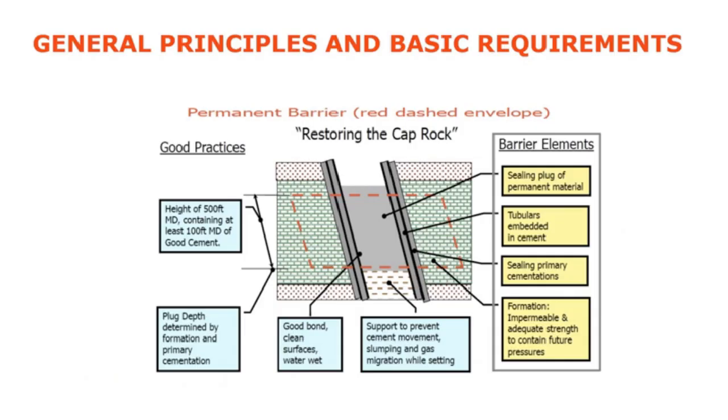So let's have a look at our well abandonment. These are some old drawings. I've got some old drawings from legacy documents here, but they're very good at explaining what we need to do on a basic presentation like this. So starting on the left-hand side, what are we trying to do? We're trying to restore the cap rock. The cap rock has been holding back all this oil and gas and everything else which we're trying to isolate for millions of years. So we need to put that back in place.